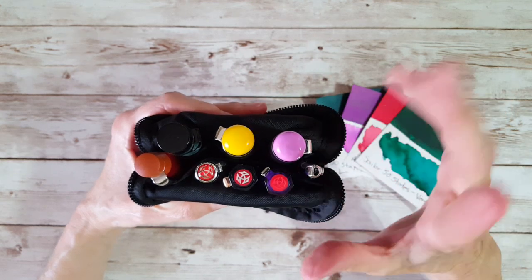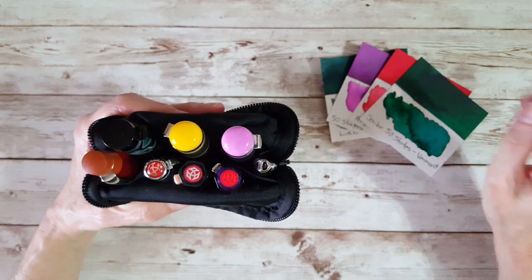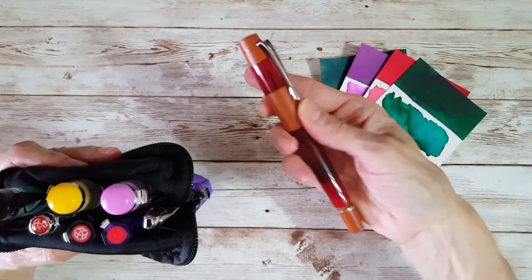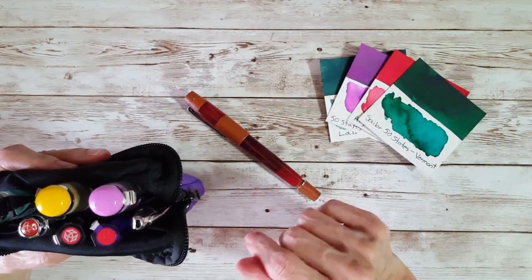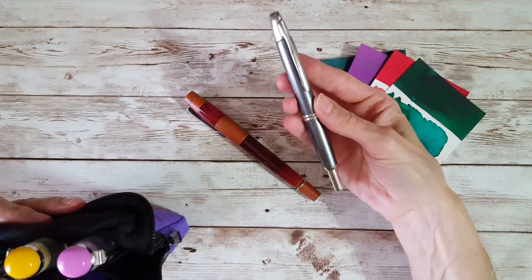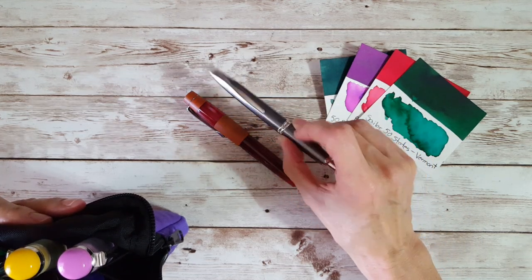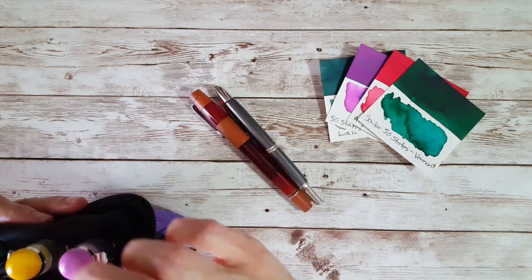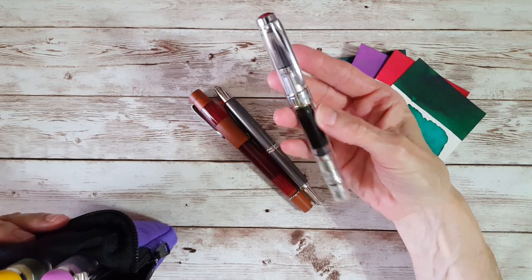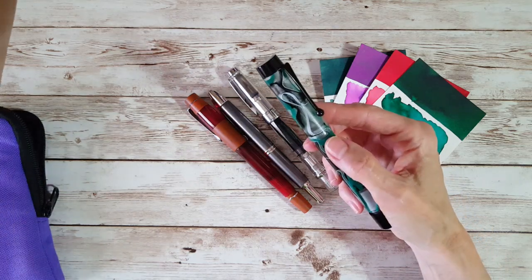So I'm going to pull out what I'm primarily focusing on for April. I probably won't have them in order. Well, maybe. Okay, the Opus 88 Koloro in red, and then the Pilot Vanishing Point, Rhodium Gunmetal, okay? And then, let's see what's next. Twsbi Diamond 580 AL. And then this is the one that I just inked up with the beautiful Sailor Vermont.